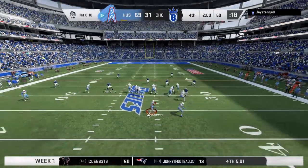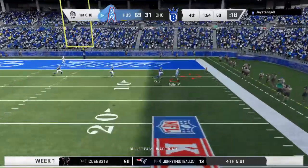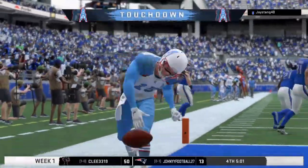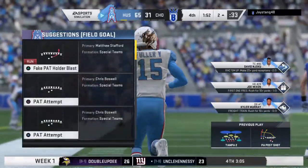Mike 54. Here's Murray from midfield. He'll rifle this one deep right side. And this is taken in at the 5. And he will get into the end zone. It's another touchdown. This thing is ugly.